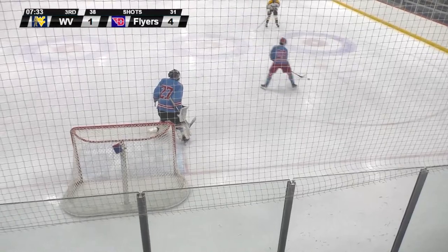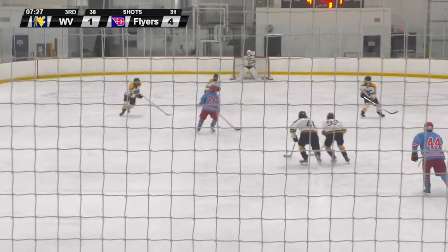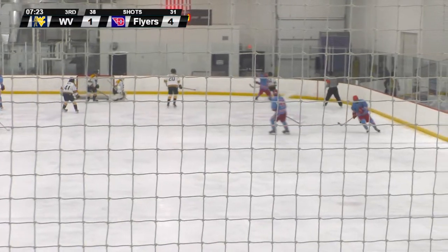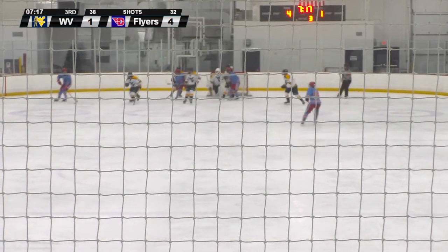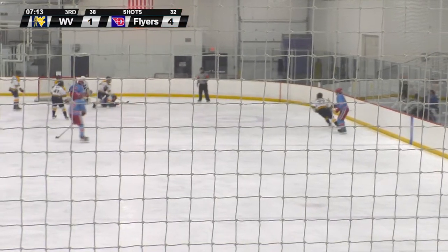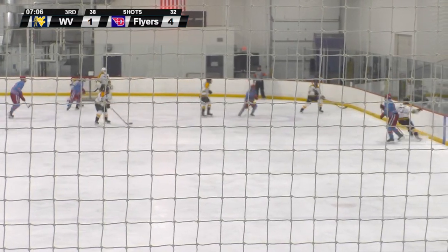And cleared away. Flyer back to get it. And that is Alex Pompina. Nice to see Alex back in the lineup. Alex Pompina, number 22. Now here's a shot by Piketty of Dayton that's blocked.